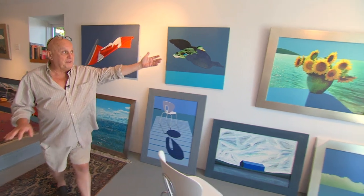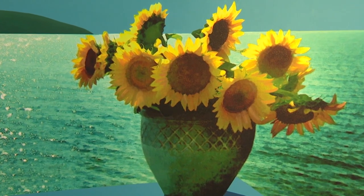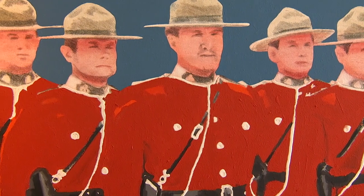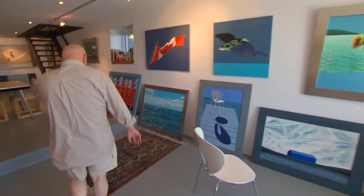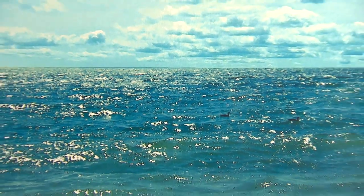This was a bowl of sunflowers. I couldn't resist. Eat your heart out, Van Gogh. I had to do it as well. I know it's a cliche, but I had to do sunflowers too at least once, and I did. I called this Shimmer. The Mounties, of course. The lake in August. If you look carefully, you can see four little black dots. Those are the duckies swimming in the lake.